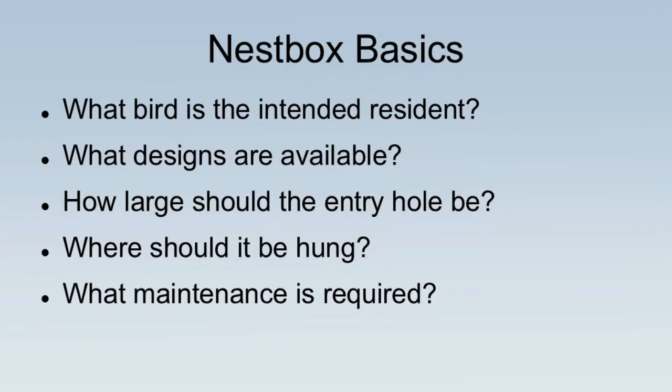So the point of this talk really is, what's it all about? How do you go about selecting a nest box, putting it up, taking care of it? What kind of maintenance are you signed up for once you do that? So over the next several slides, we'll have a look at some answers to those questions.